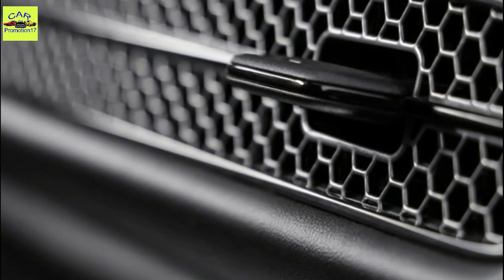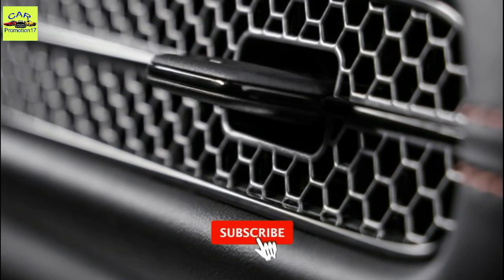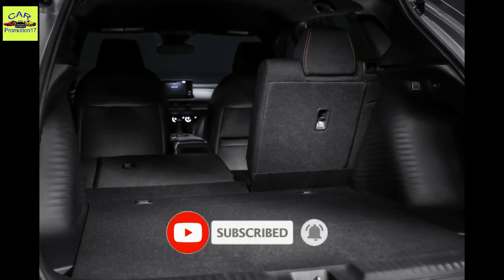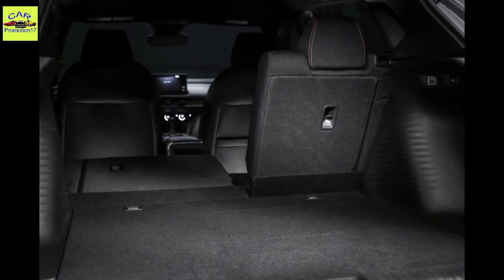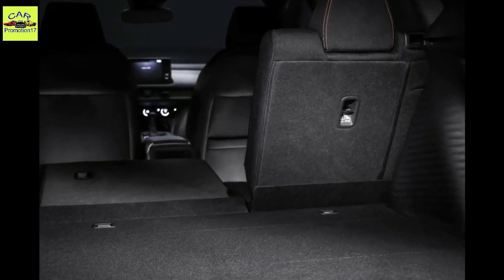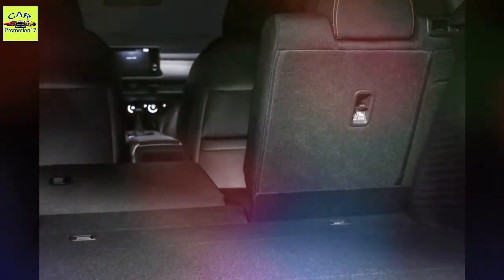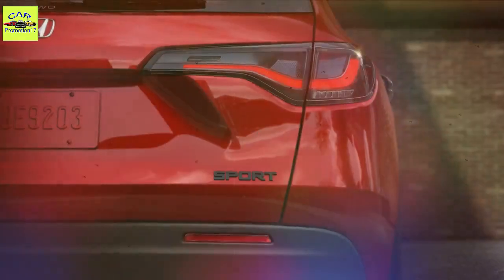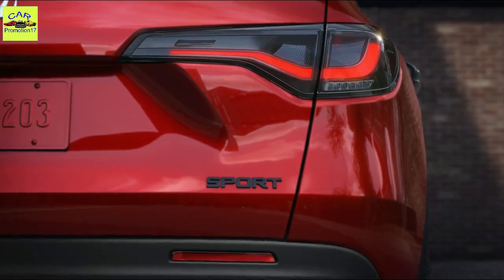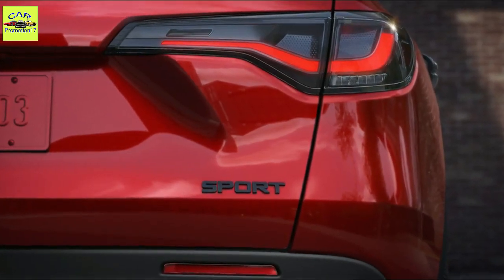It takes the HRV more than 10 seconds to hit 60 miles per hour, which is painfully slow even for the class. You'd expect stellar fuel economy considering the lack of power, but it's just decent. We hope Honda adds a more powerful engine option, but because it was just redesigned, there's a chance we won't see any significant updates for 2024.